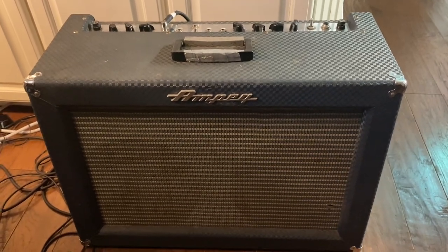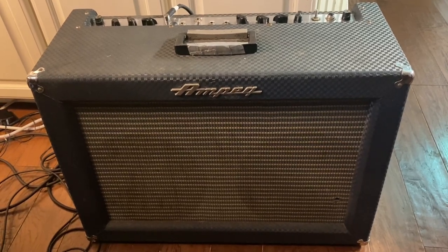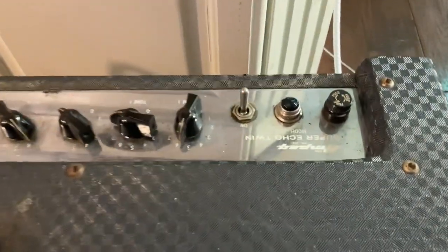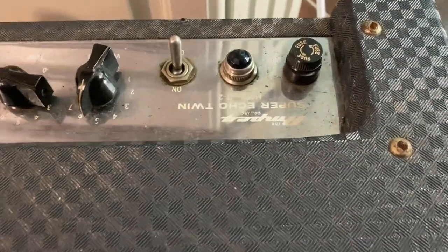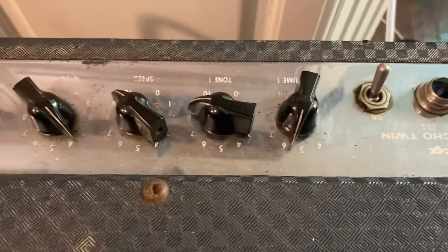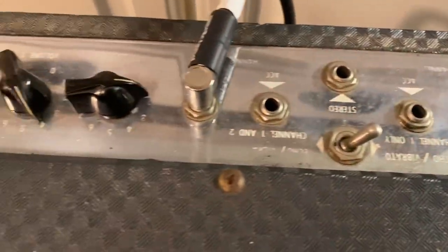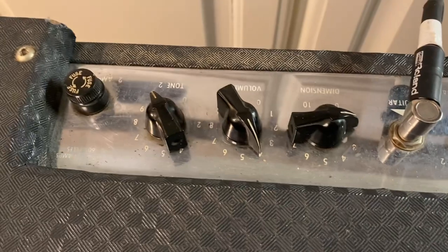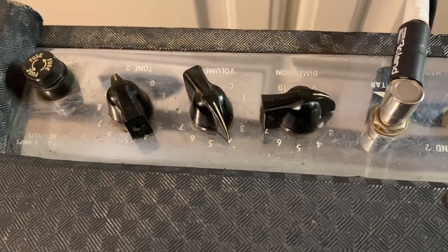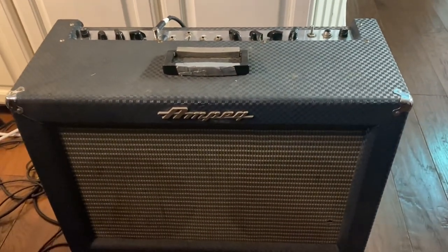To show you this, if you like that sound you were just hearing, it's courtesy of this crazy old amp. It's a '64 Ampeg Super Echo Twin model ET2, which is an unusual amp. It's a true stereo with two channels with reverb and tremolo, two 12 inch Jensens, 30 watts, four 7591 power tubes.